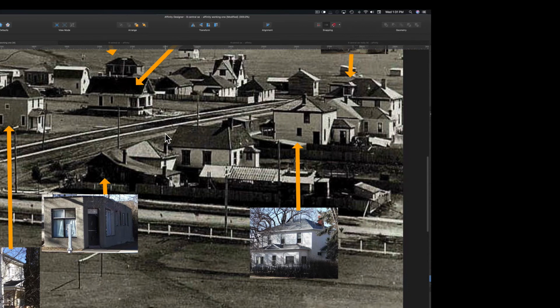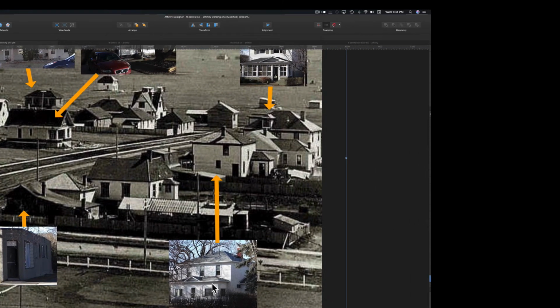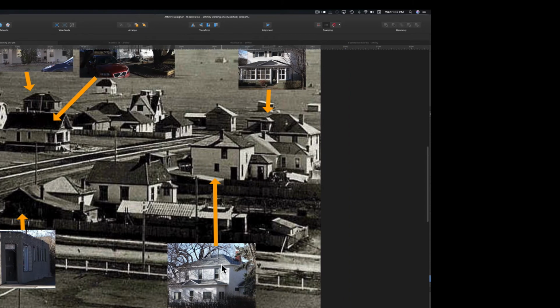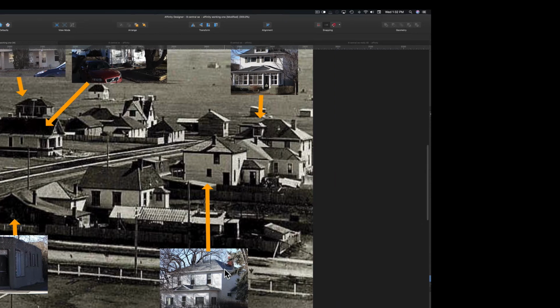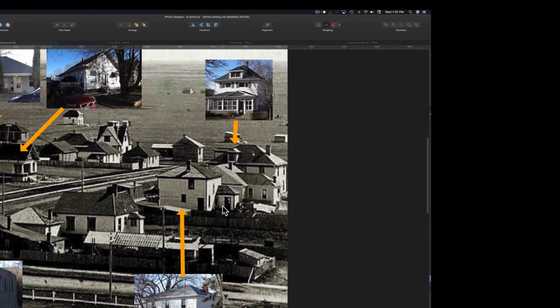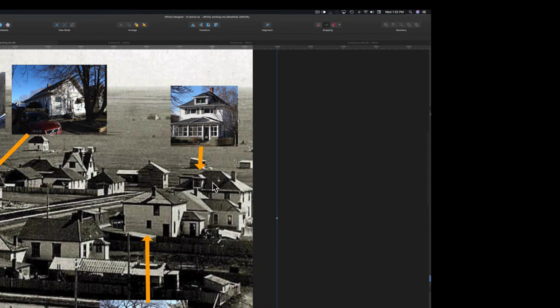Moving down 10th Street, going south. This was the only house that really we could figure out in the center of the block that it would be. Again, it's hard to see, but the chimneys seem to be in the right place. And then further down, it even got a bit more confusing, but we decided that this was a house here.